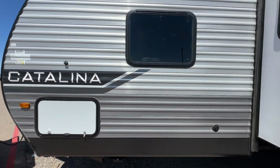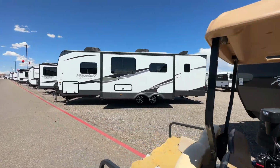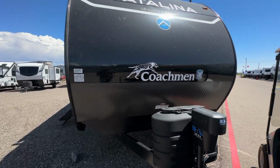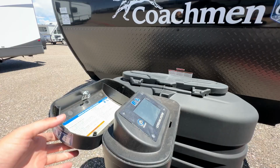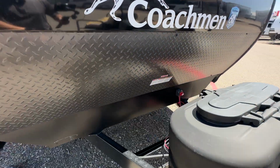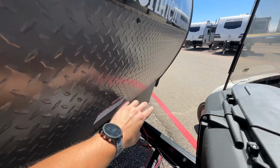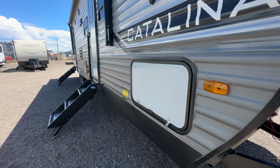Overall, really nice trailer. The auto level is a huge plus. Like when you look around, tell me how many of the trailers have auto level. I promise you, not any at this price point. So really nice. You got the dual battery box. You got the dual propane tanks. You got the battery disconnect, so when you store it, you just shut it off real easy.